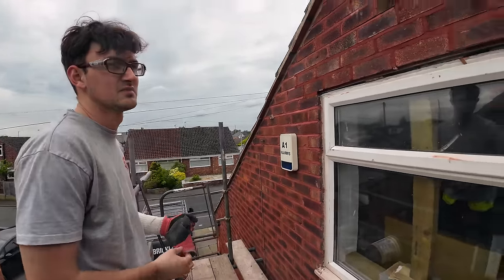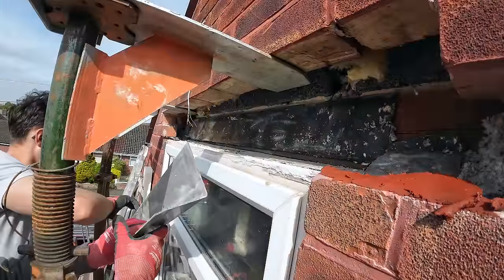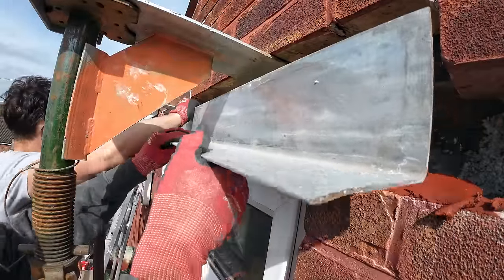Half two. That's a record for us, especially being on a scaffold as well. Right, we've just had a bit of a panic station after dinner. We're getting a lintel before break. That's a first.